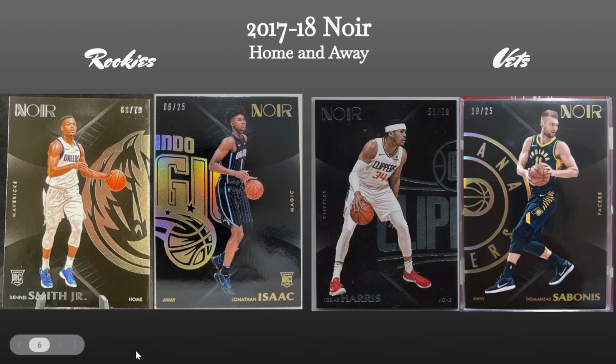Anytime you can put big chunks of foil on the card, it actually looks really good. And you can see in the Isaac and the Sabonis, these are the Holo, I believe Holo gold parallels. I don't think they had a Holo silver parallel in 2017-18. Again, it's a beautiful looking card with all that foil of the team logo shining through. Because the away version has a portion of the team logo on the left, the home version has the portion of the team logo on the right.